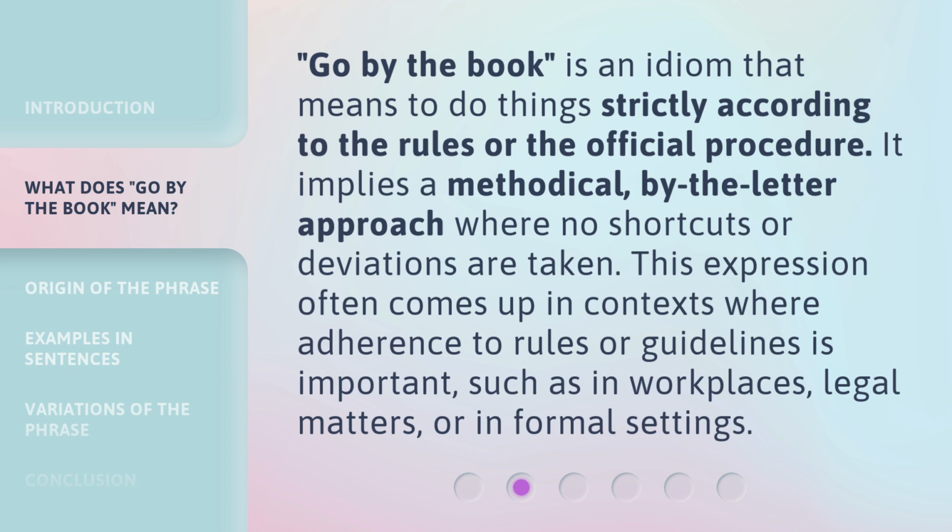"Go by the book" is an idiom that means to do things strictly according to the rules or the official procedure. It implies a methodical, by-the-letter approach where no shortcuts or deviations are taken. This expression often comes up in contexts where adherence to rules or guidelines is important, such as in workplaces, legal matters, or in formal settings.